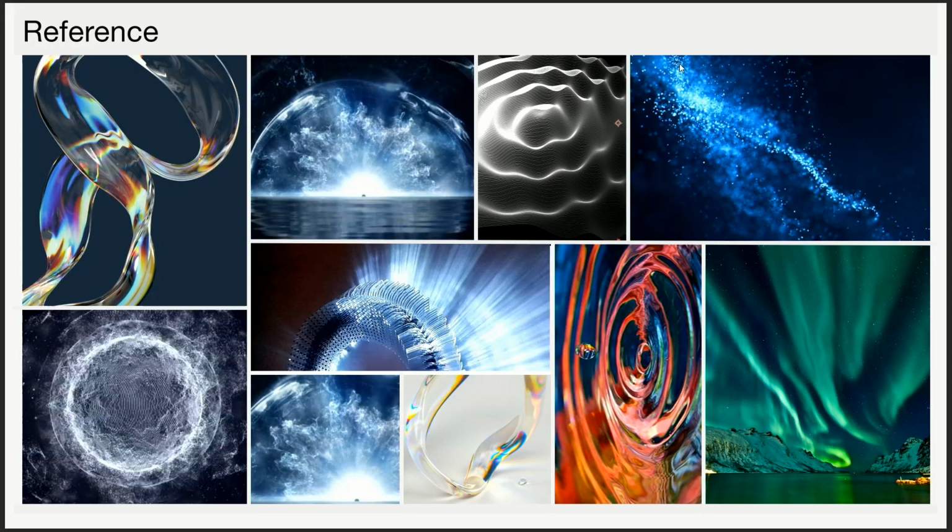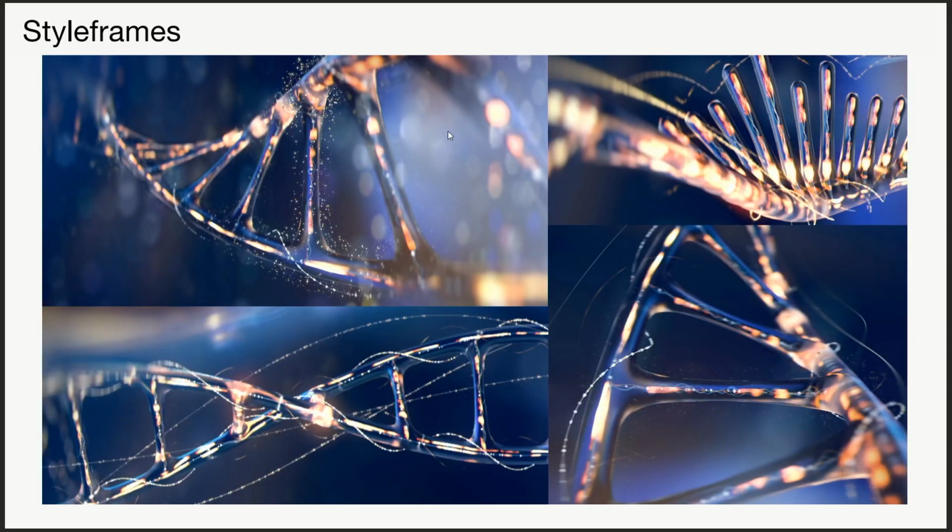So this is some of the reference that I pulled, which you can see is kind of like glass with dispersion. There's some energy bursts, maybe a little glass there, some particles, sound waves. So just a lot of light particle work that I pulled and asked, do you like this? Is this the direction that you want? And once they give the okay, that's when I start to go down the path of creating that work. So these are a few of the style frames that I created for that project.